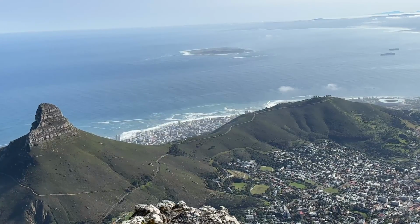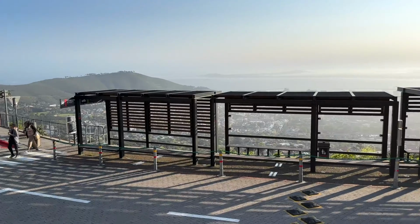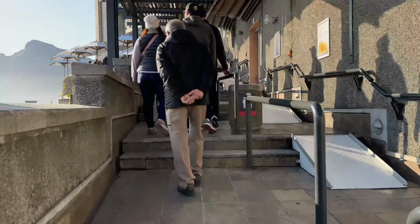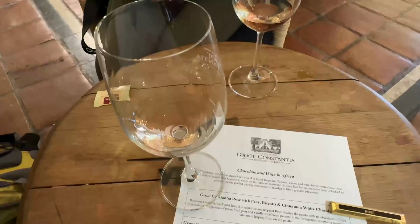And to follow that, book your ticket for Table Mountain in advance. You'll also want to book the earliest time possible, either 8 or 8:30 depending on the season, but the lines for the Table Mountain cable car can get up to 3 hours long, and believe me, you do not want to have to wait in that line.